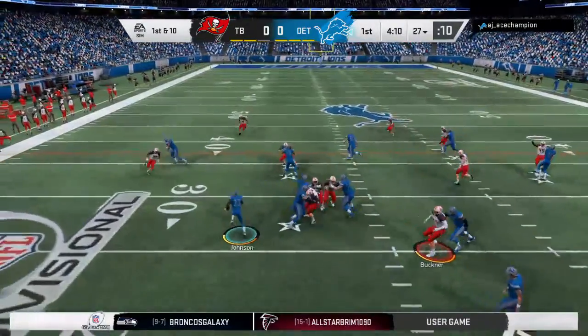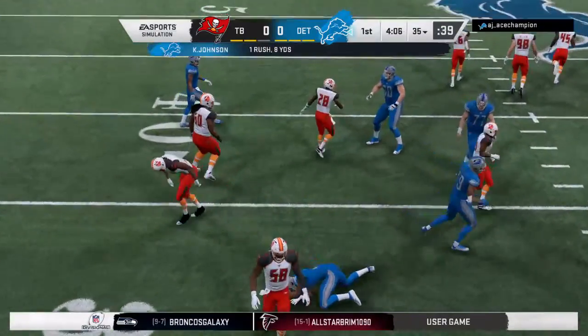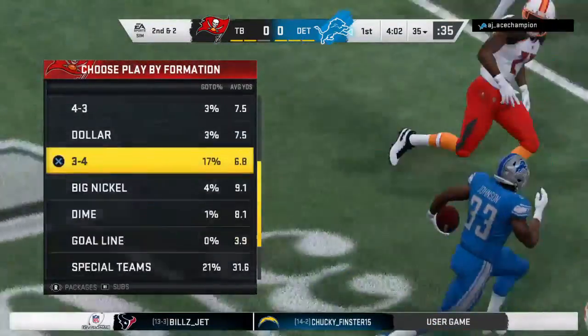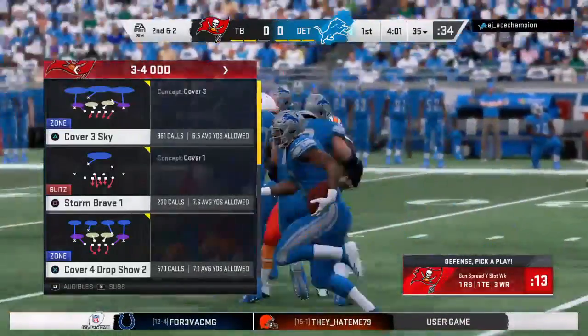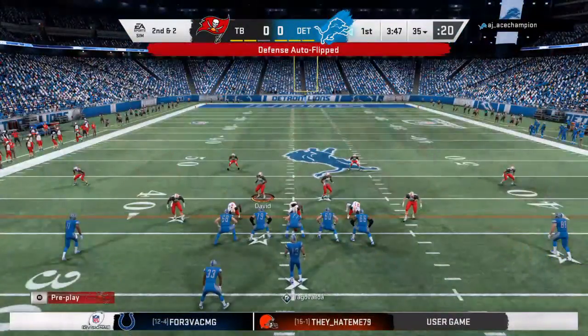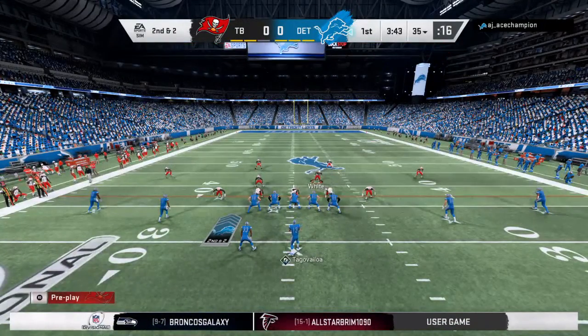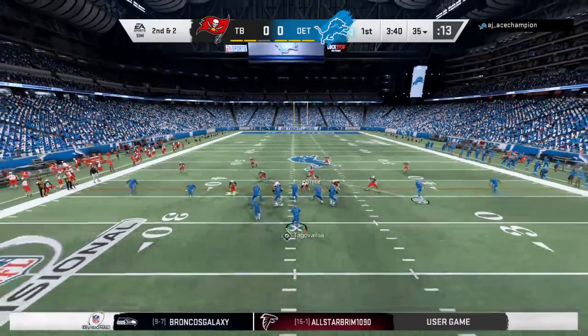The first carry now. This is Johnson. And they'll get him down after a pickup of 8. 2nd and 2. Next, the receivers helped spread the defense out, and they were able to come through with a slashing run. But to that point, it's going to be interesting to see the personnel chess match as this one progresses. Yeah, you're exactly right. Can they continue to create running lanes out of passing sets? And if so, it's going to be a long day for the defense.